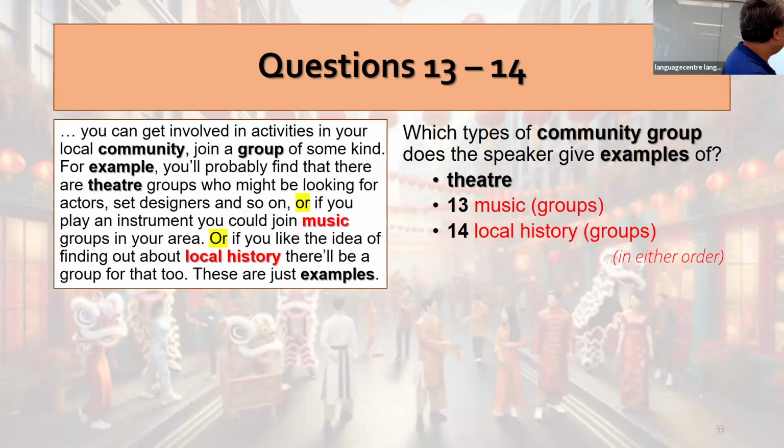So here, two adjacent sentences are connected by or blah blah blah, or blah blah blah. And in each of these two sentences, the speaker is giving you one answer or one example of the community group.